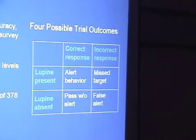How big were the plots? Let me explain that in this next slide.